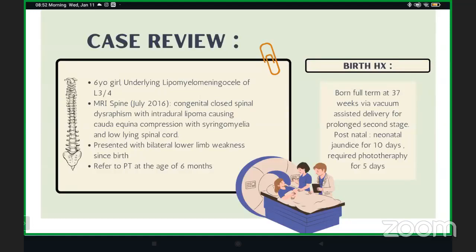This patient was referred to the physiotherapist at the age of 6 months. This is the first session with the physiotherapist. For the birth history, born full term, at 37 weeks via vacuum-assisted delivery. For the postnatal period, neonatal jaundice for 10 days, requiring phototherapy for 5 days.